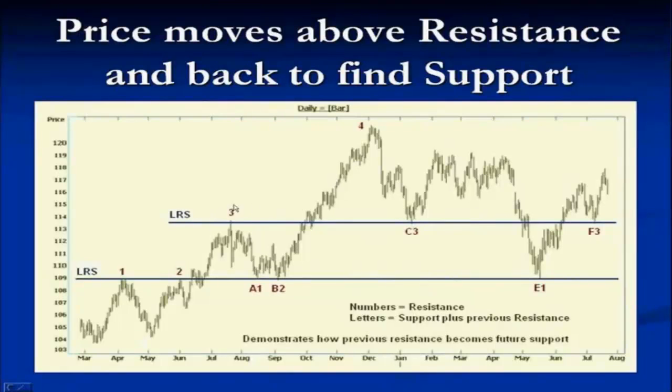And you can see our level 3 resistance now becomes our level 3 support. And you can see it was one sort of breakthrough and one pullback. So here the market's trying to decide what it's going to do. And it came all the way back to this support. Now this is a breakdown because it didn't really hold significantly here.